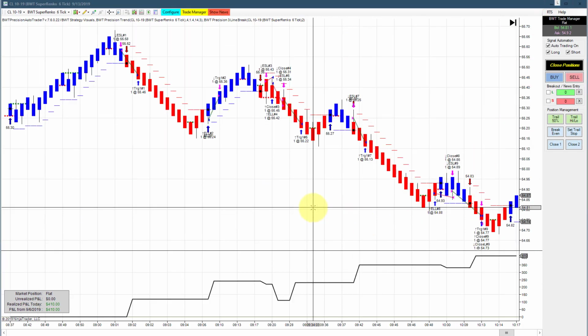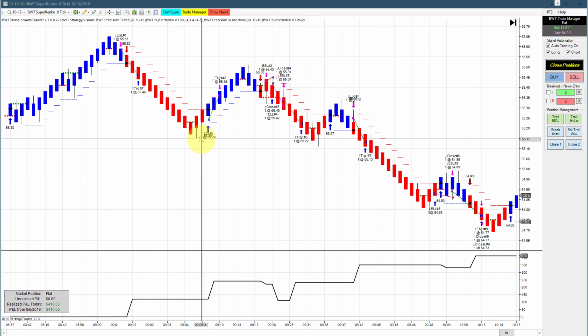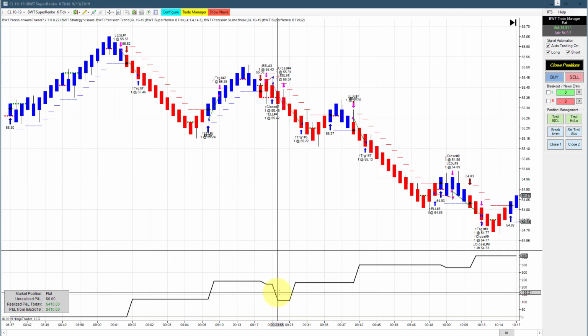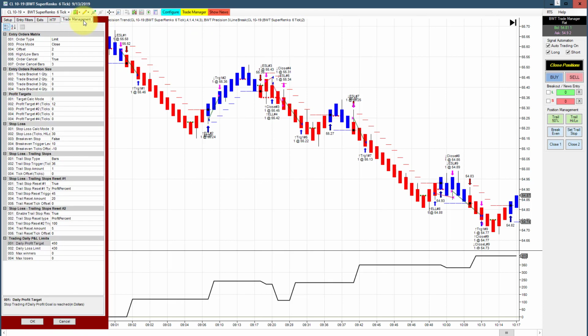Okay, a series of short winners here on the crude Super Renko 6 tick. Looks like 5 winning trades and 2 losing trades according to the equity curve, and this did 410 for the day. The goal on this is 450, trading a single contract.